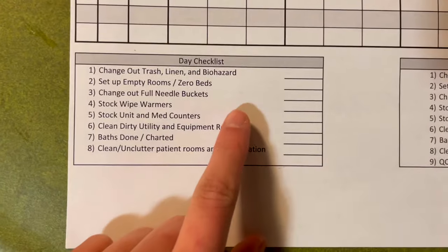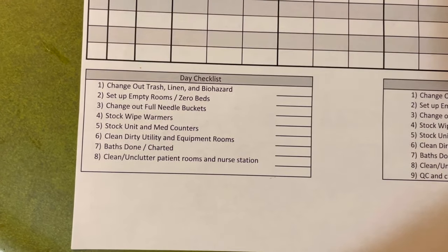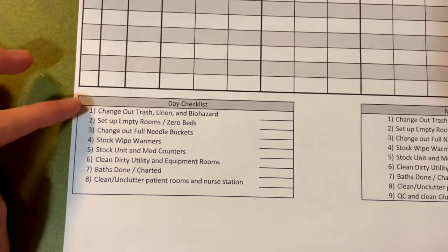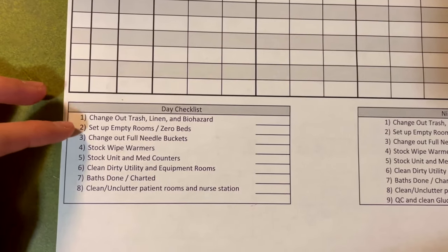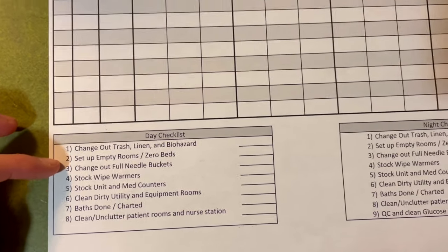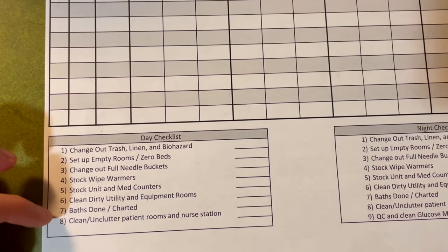Here's the checklist. These are things that I will do at the beginning and at the end of the shift, at least once, if it needs to be done. I usually take out trash at the end of the shift and change the linens at the end of the shift. If we have a patient going out, I will strip down the room and get it ready for the next patient. I did this one today. I did this one today. I did that one.